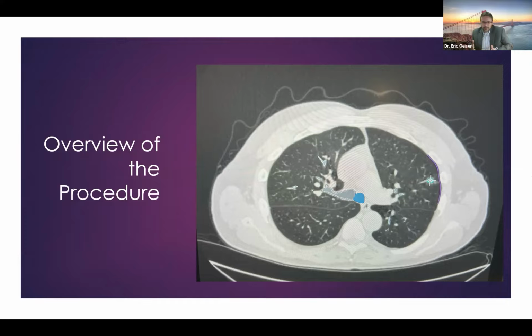We take all of those things into account when we're trying to figure out what's the best procedure for you that's going to provide us with a diagnosis that's going to move you on to treatment, and reduce the complications in that way.